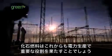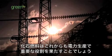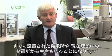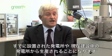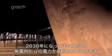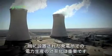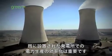Fossil fuel is certain to play a very important role in electricity production for many decades to come. 60% of the electricity production will in fact come from plants that either already exist in the installed base or are being installed now in the current new wave of power plants. Therefore, even in 2030, 60% will come from the park that already is there or is being produced. So clearly, production efficiency of that installed park is critical.